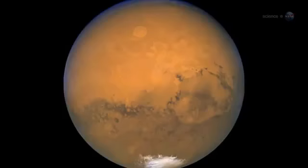Comet ISON to fly by Mars, presented by Science at NASA.